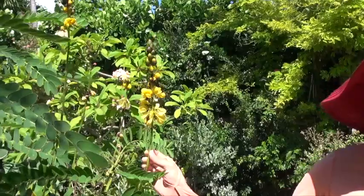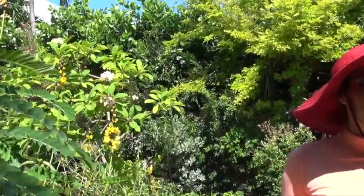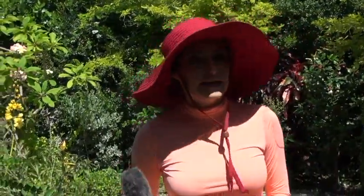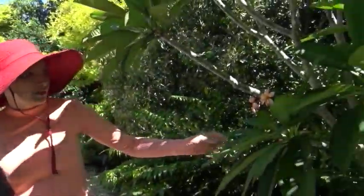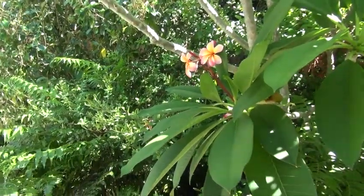And things are fragrant at different times of the day. So sometimes they'll be more fragrant in the early morning or in the evening than they are at this time of day. Those flowers that you're holding come from this tree. Yeah. Are they orchids? They're not, but they do kind of look like an orchid flower.